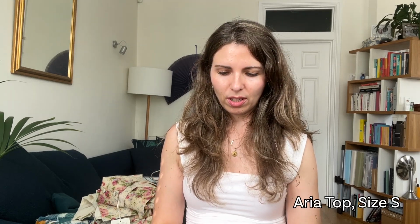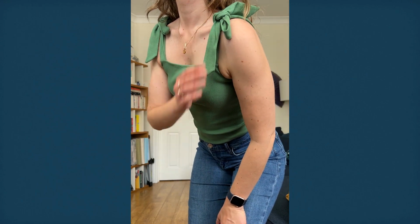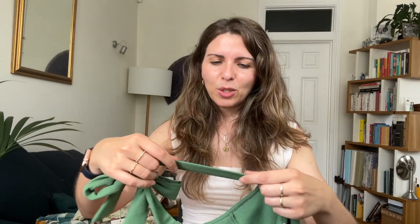Finally, I just picked this green top, which is called Aria, from, I think, the normal summer collection. I really like that shade of green. I thought it was really nice, and I don't own any green tops in my wardrobe. I like the ties on the shoulder. However, they might be a little bit bulky, because the ties themselves are not just a single piece of fabric like the rest of the top. They are doubled, if that makes sense. So obviously they are thick, and when you tie them on your shoulder, it makes a thicker bow.